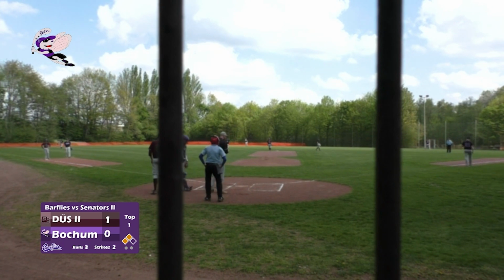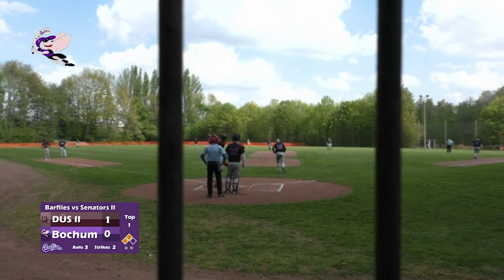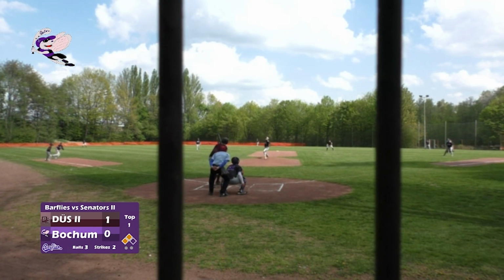So a wild pitch off to the visitors' dugout area. Wasn't far enough for the runners to advance. Had a full count, no one out. Payoff pitch.